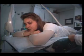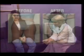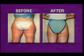Chris Marks is using the new machine to help smooth out her problem areas. But this is a follow-up treatment to a much more drastic measure she took a year ago, liposuction. Well, I'm noticing your before and after picture here. That's pretty darn dramatic. Are you happy with this? Very, very dramatic. Yeah, very happy. Okay, I mean, that looks like two different people. I know.